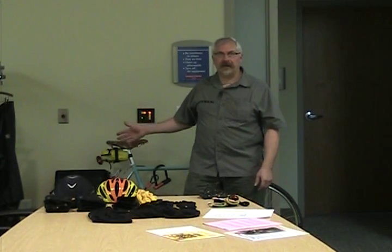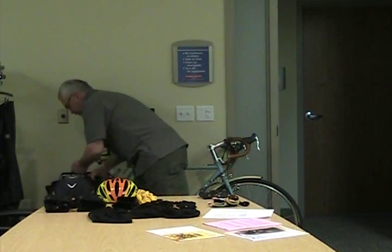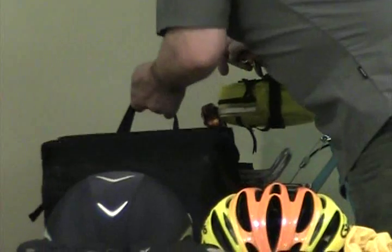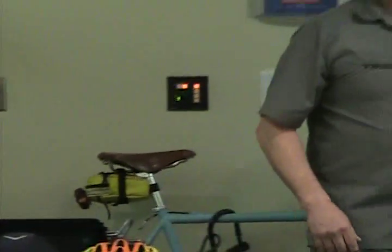We're also not minimalist. We have clothing. We're maybe going to stop at the gym before or after work. If the weather's changing, we may have to add a layer or shed a layer depending upon the weather of the day. We may have to carry books or a laptop. So having a rack and a bag or basket on your bike helps you carry things.